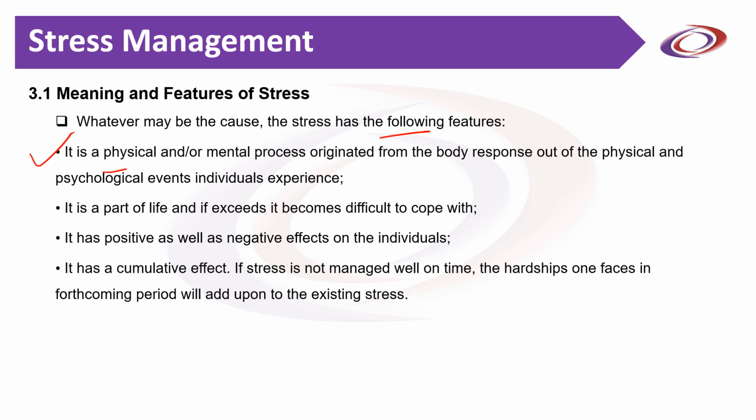Now, whatever may be the cause of stress, every stress has some common features. First, it is a physical and or mental process. It can have both implications, physical as well as mental, and it originates from the body's response to the physical and psychological events that individuals experience. So, stress can have physical effects, such as hyperventilating, sweating, or moving a lot. Then it is a mental process, with mental implications as well.